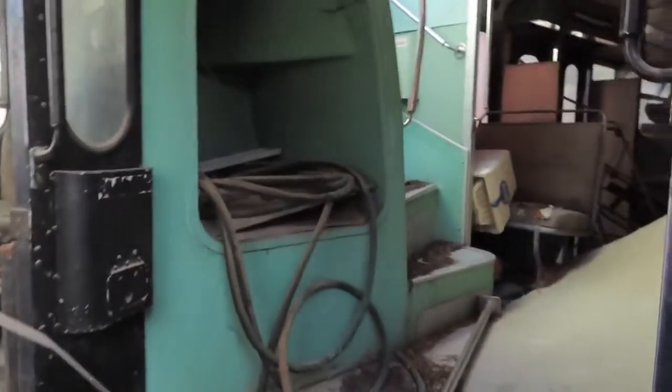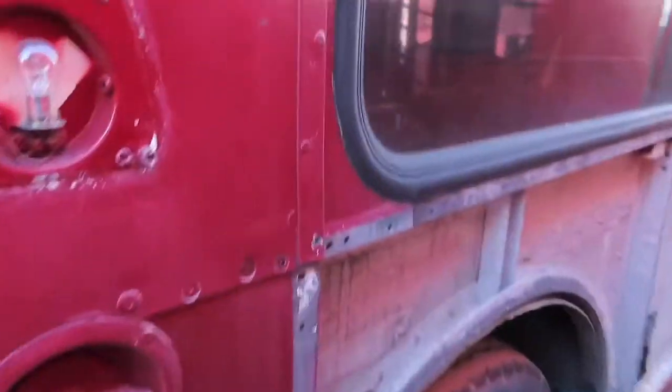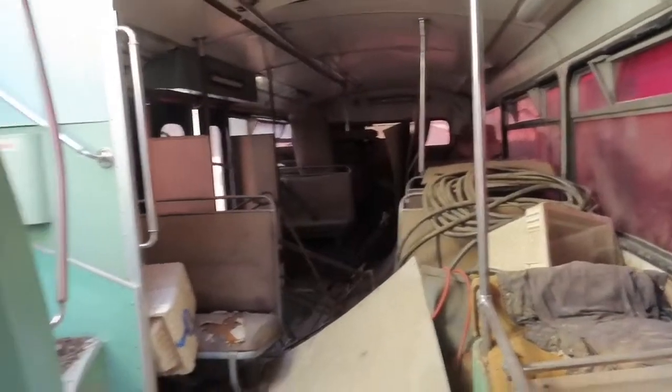Ooh. It's like an '80s. Not like, yeah, maybe, I don't know, like from the movie Harry Potter. Oh, we remember these. It's kind of like a bar. Wow. God dang. I'm not going in even.